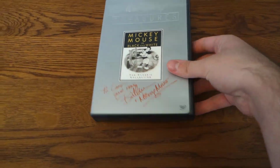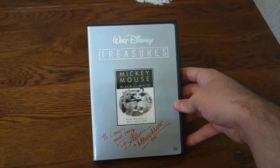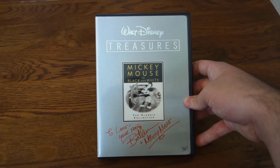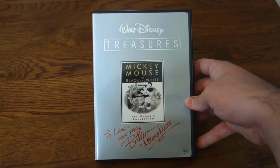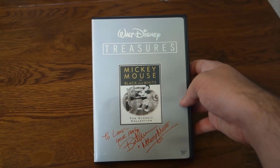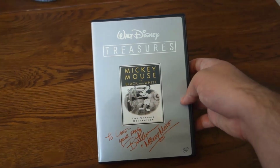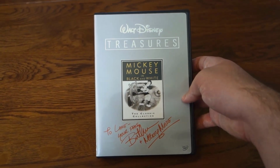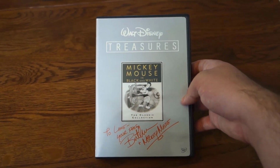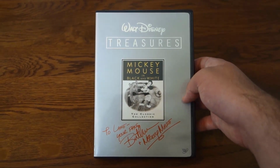So overall, if anyone were to ask me to make a top 10 of my all-time favorite DVD sets, I think Mickey Mouse in black and white would definitely be in the top 10, maybe even the top 5. This was the first Treasures DVD that I ever got. If you want to pick up some classic animation, or any DVDs from the Walt Disney Treasures line, I highly recommend this DVD set, because I think it has a great selection of cartoons.